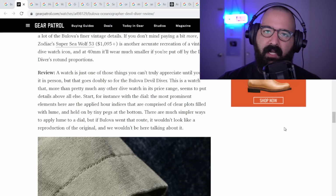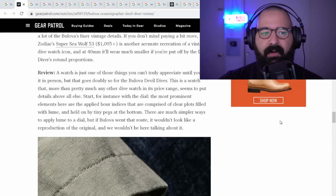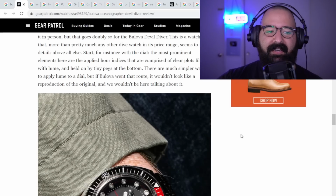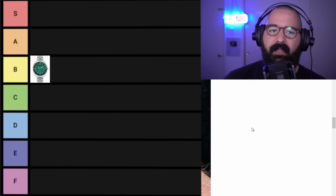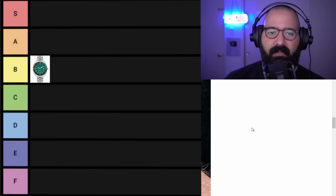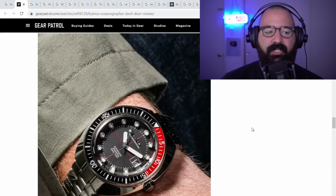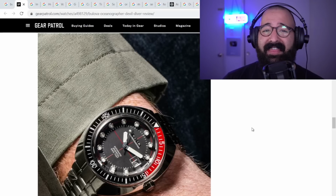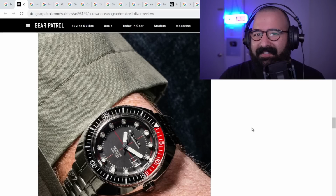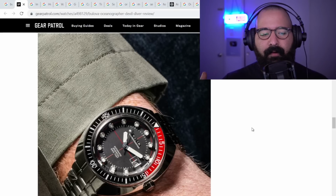So where would I put this watch? About $800 for a Miyota movement. You are getting a 200 meter water resistance rating and some really, really nice vintage aesthetic. I'm going to go ahead and put this B tier, all right? It's not S tier for sure with that Miyota movement. It's not A tier. 44 millimeters with that cushion case is going to wear oversized for a lot of people. And I feel like with that movement and that price, it's a bit much for what you get, but still solid B tier. If this didn't look as nicely vintage as it does, it would probably be lower.